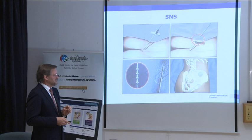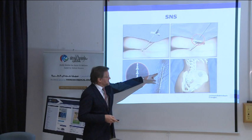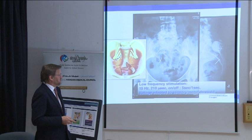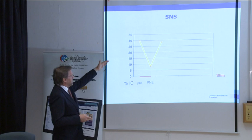Nowadays, it's done with the help of fluoroscopy. The procedure itself takes 30 minutes, and an electrode is placed next to the target nerve. As you can see here, it should be in parallel to the target nerve, and this electrode is powered with a device which can be switched on and off by the patient itself, and it should be switched off for the act of defecation. What can we achieve? This is a patient example. Prior to treatment, 30% of the bowel emptyings were involuntary.